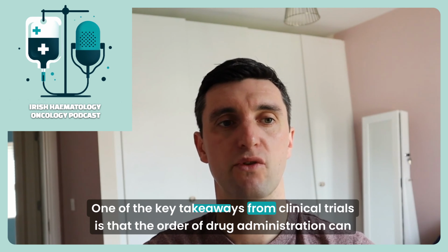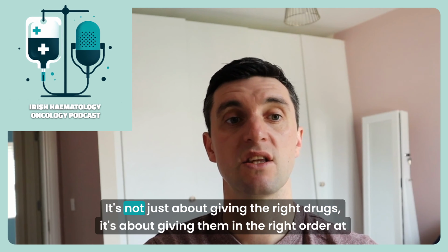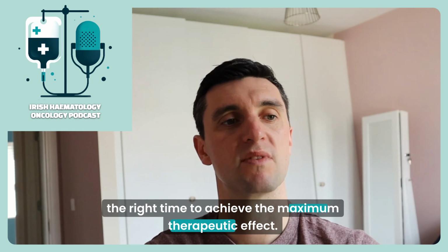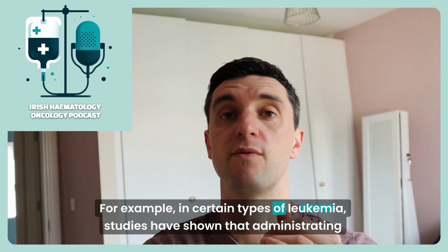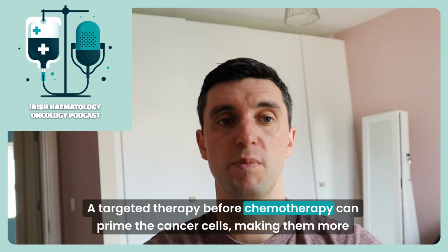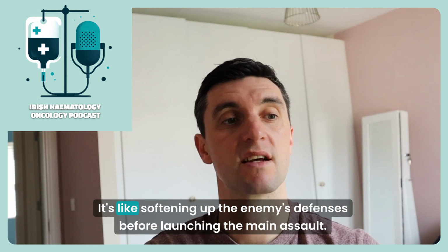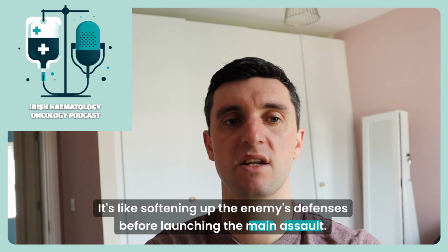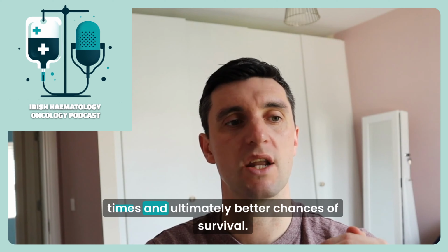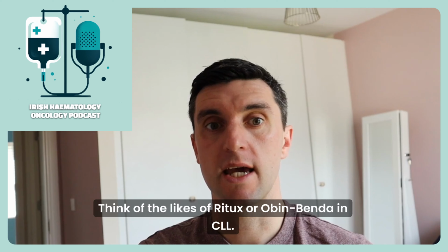One of the key takeaways from clinical trials is that the order of drug administration can significantly impact treatment outcomes. It's not just about giving the right drugs, it's about giving them in the right order at the right time to achieve the maximum therapeutic effect. For example, in certain types of leukemia, studies have shown that administering a targeted therapy before chemotherapy can prime the cancer cells, making them more vulnerable to the subsequent chemotherapy attack. It's like softening up the enemy's defenses before launching the main assault. This strategic sequencing can lead to improved response rates, longer remission times, and ultimately better chances of survival. Think of the likes of Ritux or Obin-Benda in CLL.